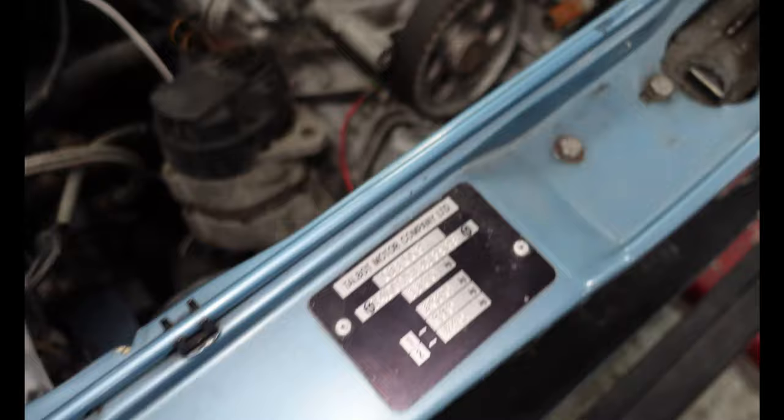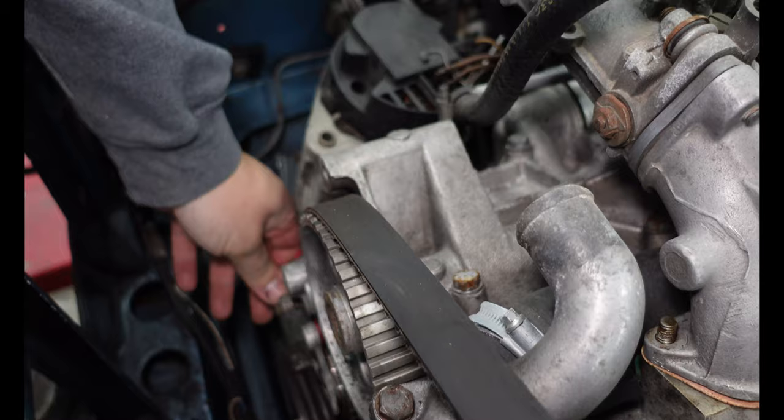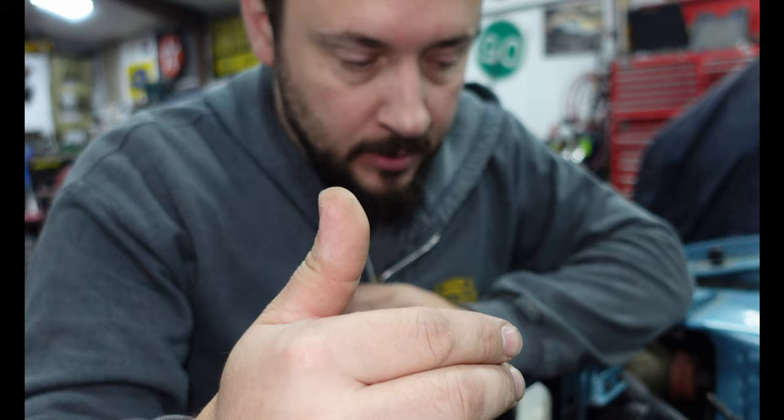The timing belt is loosey goosey, but that's because it's been taken off of tension for some strange reason. So we will be investigating this. We will put a new timing belt on it before we do anything. We'll check the timing and crank it over by hand first thing.